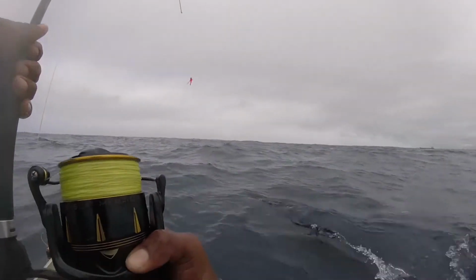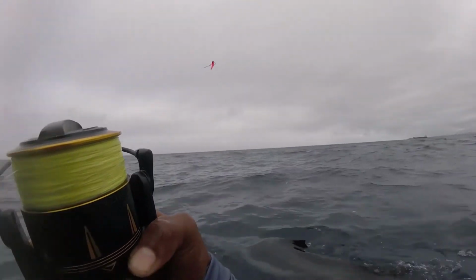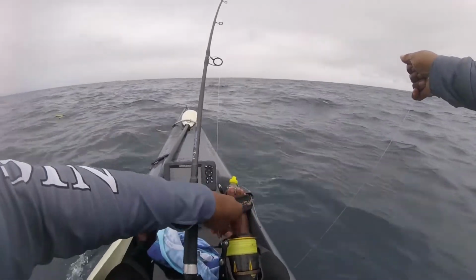Just need to grab my leader and I can control him and get him to the boat. There we go. Loosen up the drag.